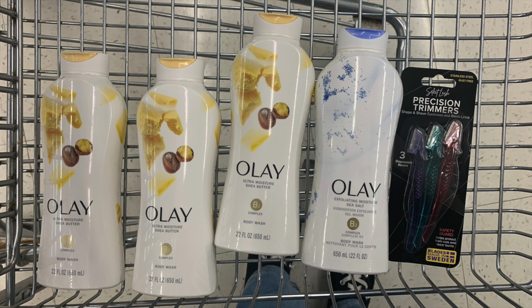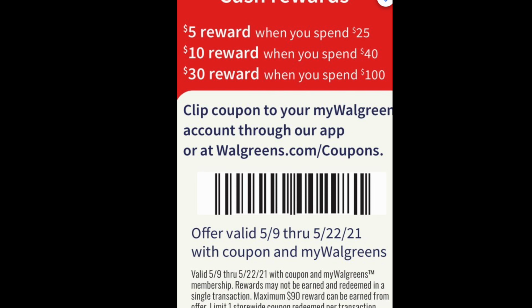So at checkout, guys, this is how I did it. Got the cashier to scan my store card. And of course, I'm smiling the whole time because I'm a very pleasant shopper. And then she scanned the precision trimmer first. And then I got her to scan every single Olay too, just in case the digital coupon wouldn't come off. I wanted that 8 off of 4 to work, so she scanned the barcode of every single one. Okay? Then I pulled my cell phone out. I'm like, hey, could you possibly scan this? And the cashier's like, absolutely. And then she just scanned that.